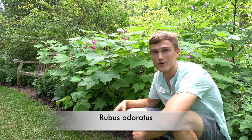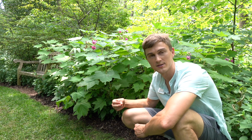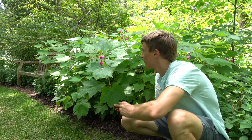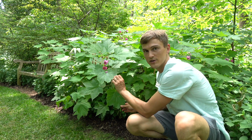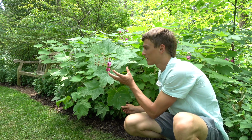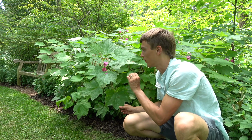And last but not least is this beautiful plant behind me. This is the Rubus odoratus, the purple flowering raspberry. It provides wonderful berries, not super palatable for humans because they are quite seedy. But what is so striking about this plant are these huge leaves with this rich purple flower. The leaves, I'm not sure if you can tell in the lighting with the camera, are kind of a chartreuse foliage, which contrasts perfectly with the purple flowers.